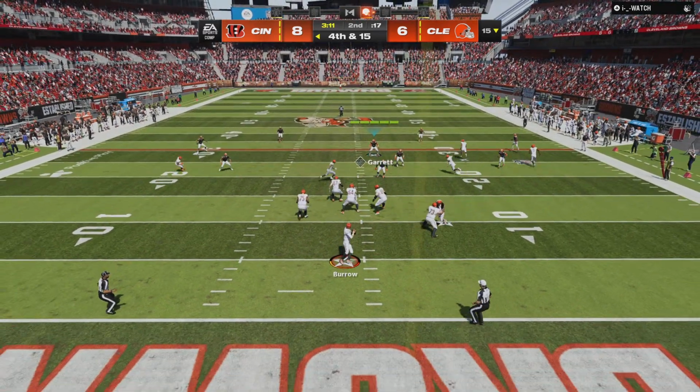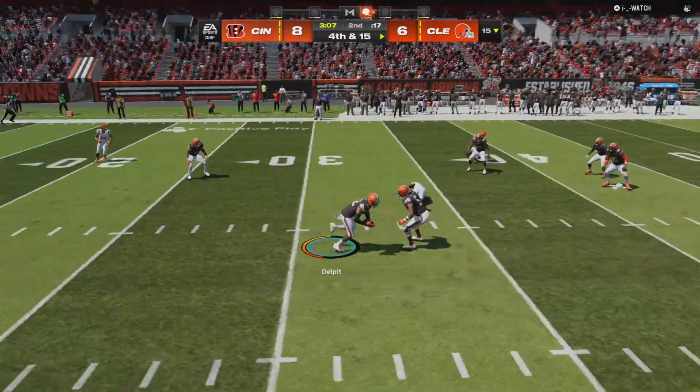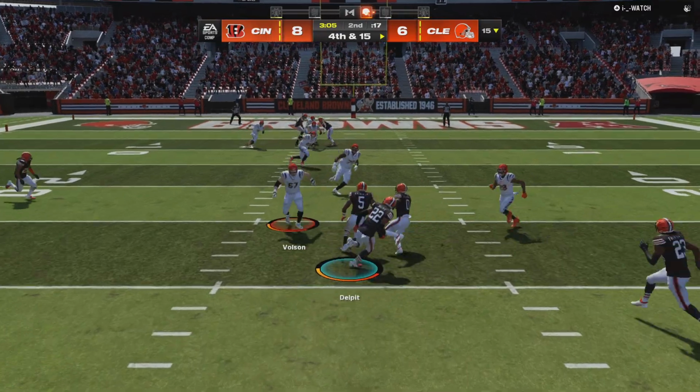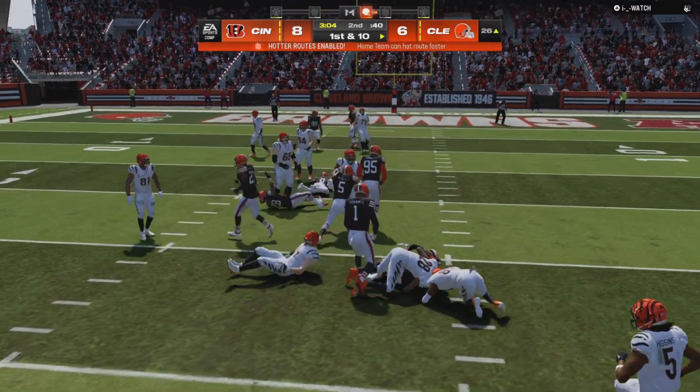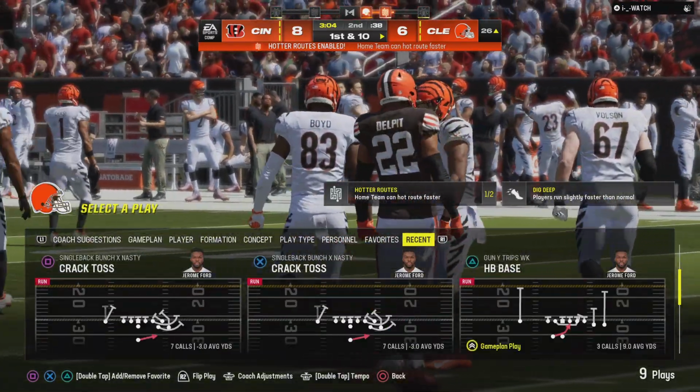They'll try and throw for it with Burrow, looking for Higgins, but it is intercepted. Picked off by Grant Delpa, and he brings it back to right around the 26-yard line.